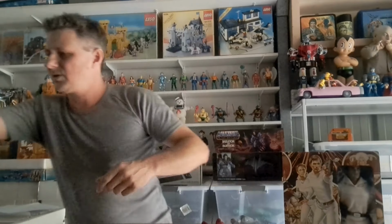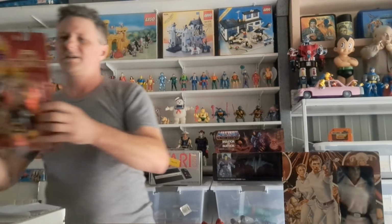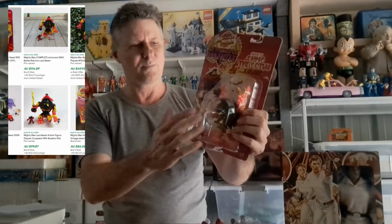Okay, what else we got? Okay, we got these. This is Mighty Max figures. Now, these are carded. Now, I couldn't find any comps on these. The closest I could get was this, and it's opened. So even opened, these things are at the $100 mark. So do you know what? I'm just going to sell that for $100. You're getting a carded one for $100, the price of a loose one.